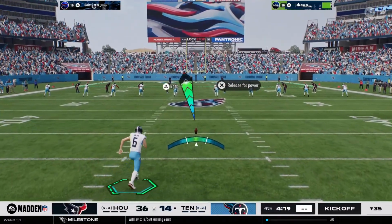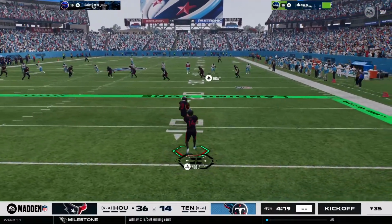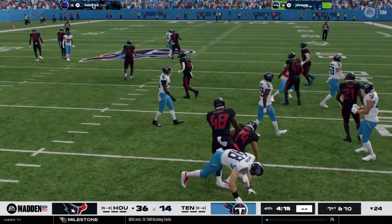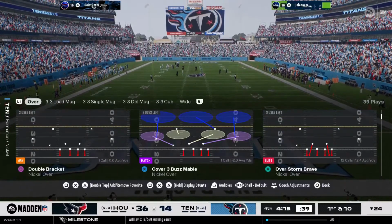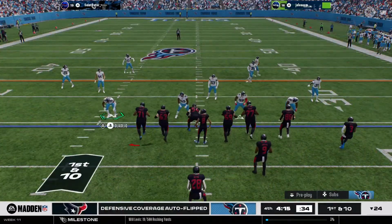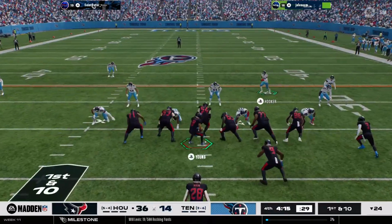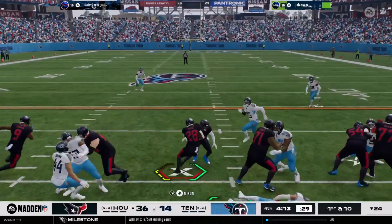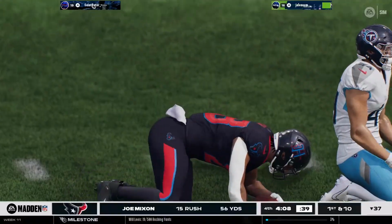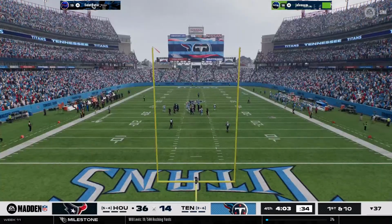All set for the kickoff. Slide with the honors. Noel to return this. And he's brought down just inside the 25. Texans to the line. 1st and 10. Let's cut. Mixon on the counter. And he's going to be stopped right around the 37. It's a gain of 12 on that one. And it'll be 1st down, Houston.